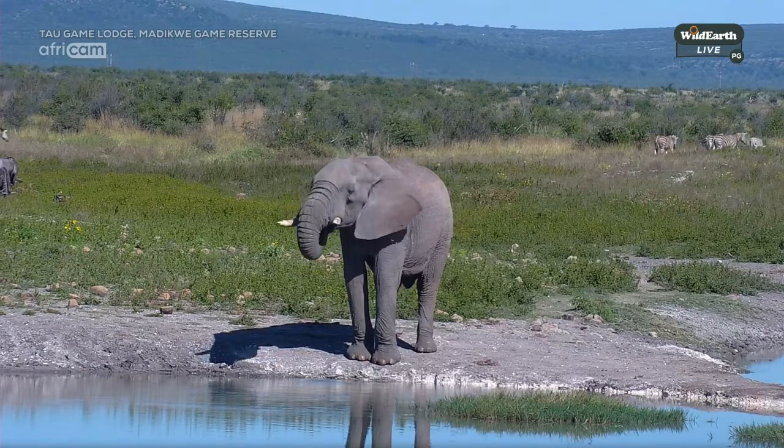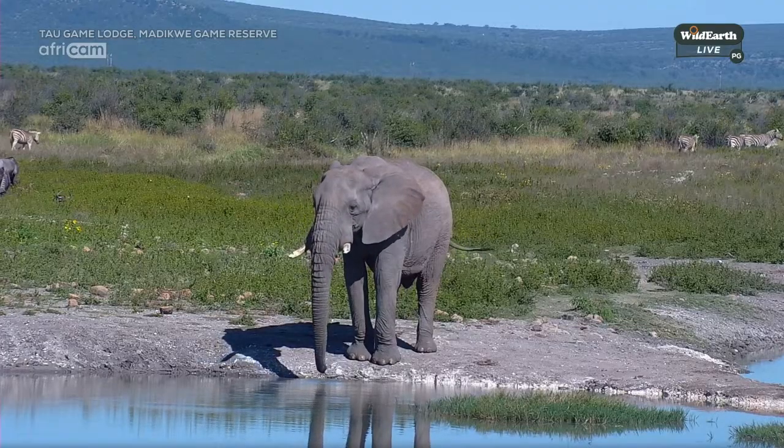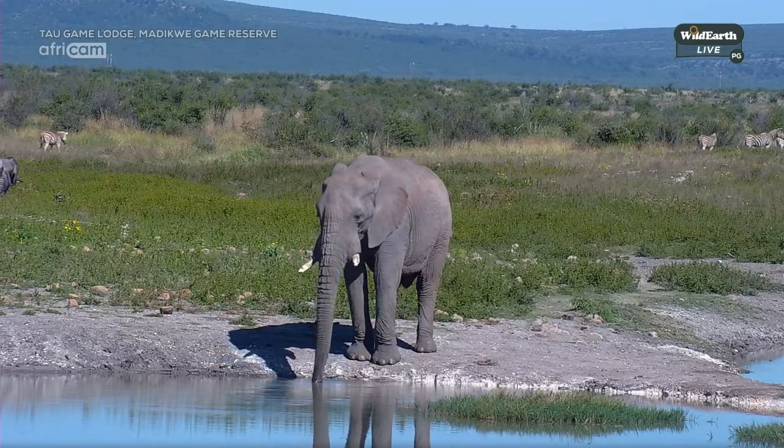Alright folks, why don't we head across to Founders Lodge over in Eastern Cape to have a look at some rhinos.